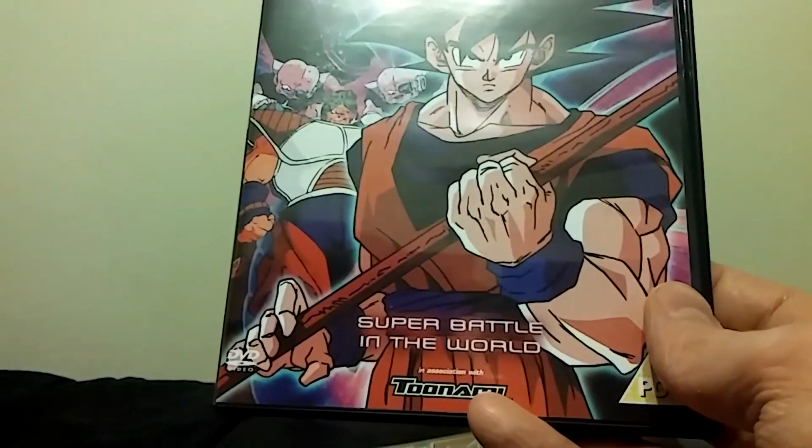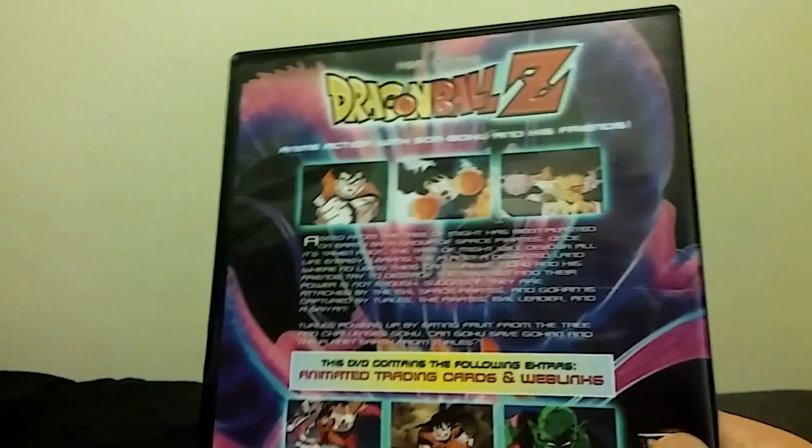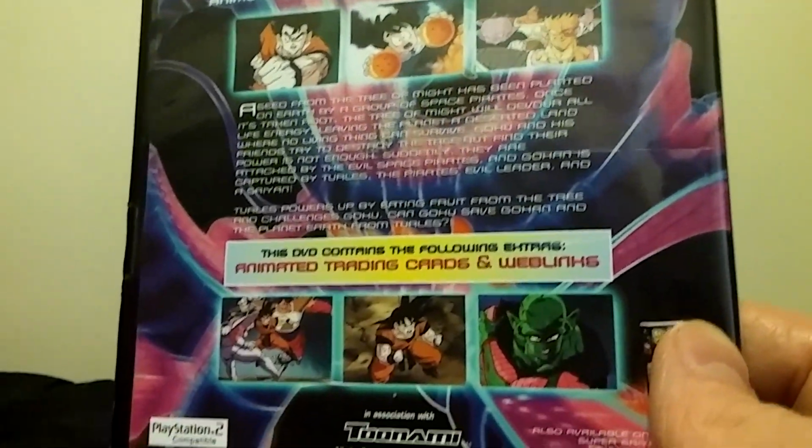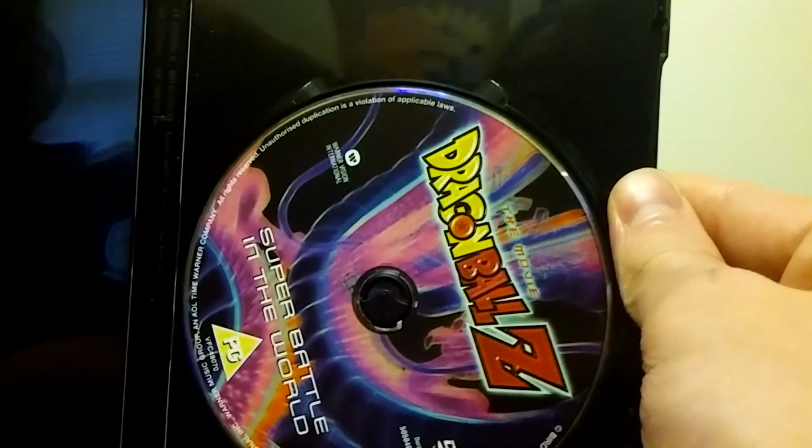Now these are Region 2 only. Super Battle in the World. I don't know why it has that name. That sounds like some super English to me. But this is Tree of Might. And it's really weird because the DVD menu for this uses clips from World's Strongest. So I was really confused when I put it in. Just a disc. The disc art's kind of cool. It's like a Shenron all crazy looking. And this is Region 2 only, so I had to play it on my laptop because you can actually change the region coding on those.